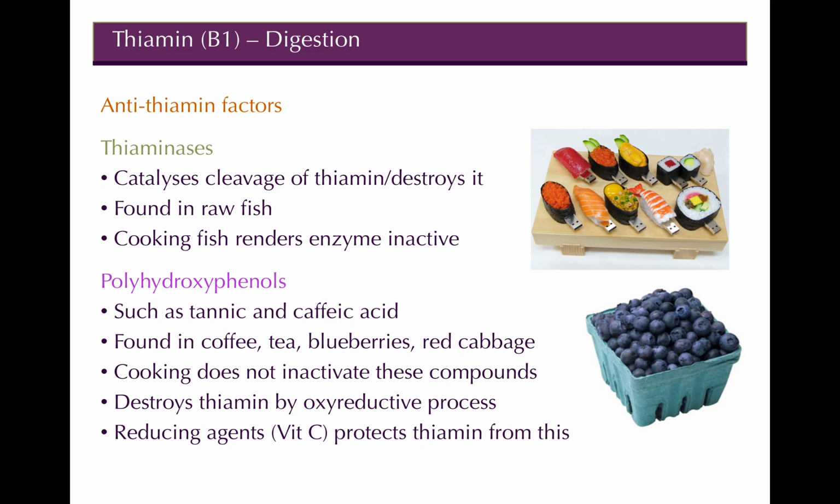A couple of trickier things with thiamine and digestion. There are these things called anti-thiamine factors. There are two types. One is something called a thiaminase, and this is primarily found in raw fish. If you consume a lot of raw fish, this would catalyze the cleavage of thiamine, or basically destroy it. So if you have rice that has thiamine in it, and then you have some type of raw fish with that, as you're eating this, those thiaminases in the raw fish will destroy the thiamine during the process of digestion.